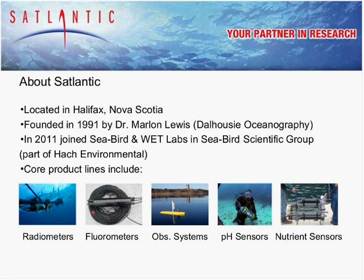Our focus is primarily on optically based instrumentation, and we have several lines of sensors, as you can see at the bottom of the slide. Today, however, I'd like to specifically talk about our nitrate sensor, the SUNA.